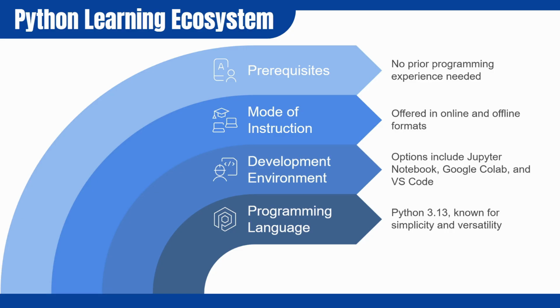Development environment options include Jupyter Notebook, Google Colab, and VS Code. Three options are there. We can use one of them, but we will let you know the information about each during the session: how you can use Jupyter Notebook, how you can use Google Colab, and how you can use VS Code for Python.